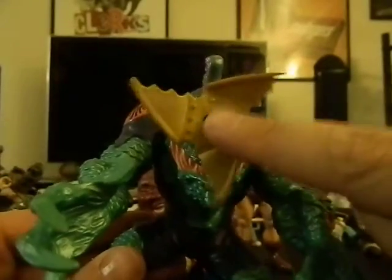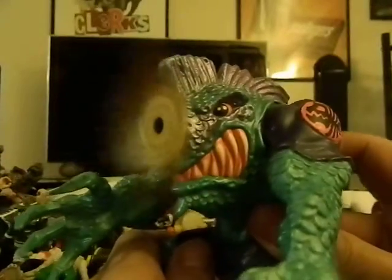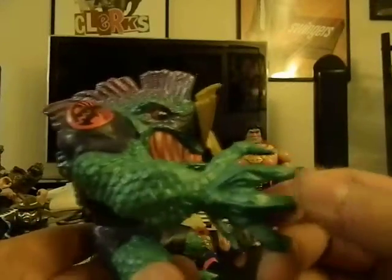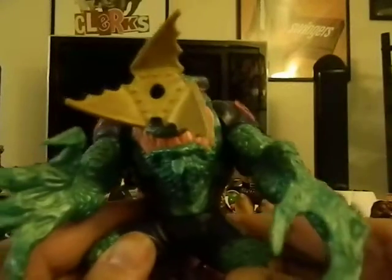He is missing his drill bit, but the mechanism does work. So it does spin, but maybe someday I can find that drill bit that goes in there. But to have a Street Shark for $8, that's not bad. That's not bad at all.